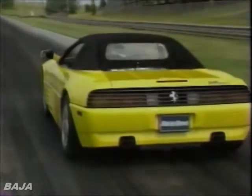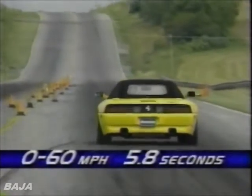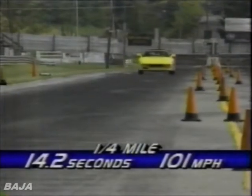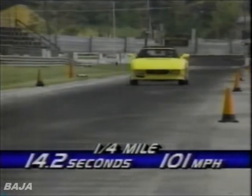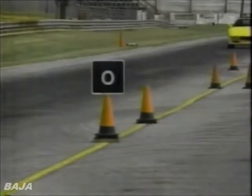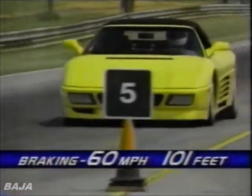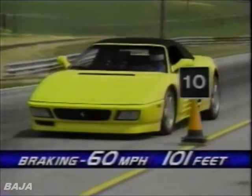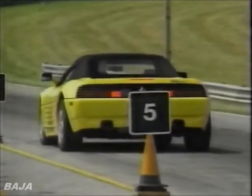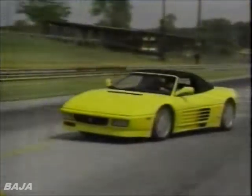But test drivers with strong right arms still pulled a 0 to 60 time of 5.8 seconds from the Spider. The quarter mile took 14.2 seconds at 101 miles per hour, thanks to the massive torque and mile-wide power band. The 348 Spider stops as well as it goes, averaging a stable 101 feet from 60, thanks to its 4 anti-lock equipped discs. And as with the shifter, some serious muscle is required. Ferraris are not cars for people with weak legs or weak shoulders.